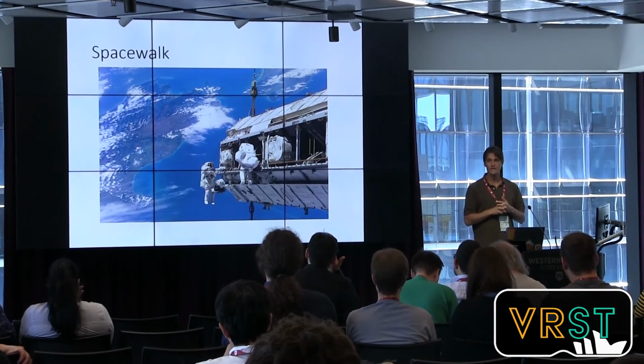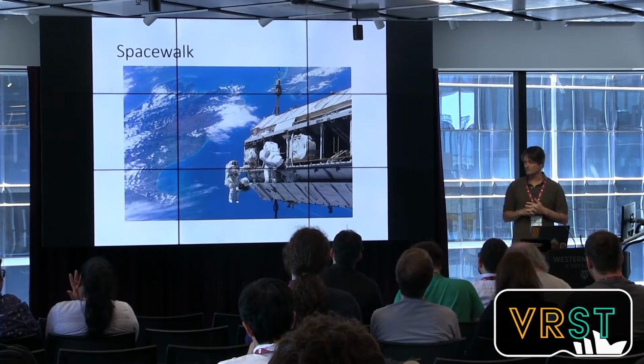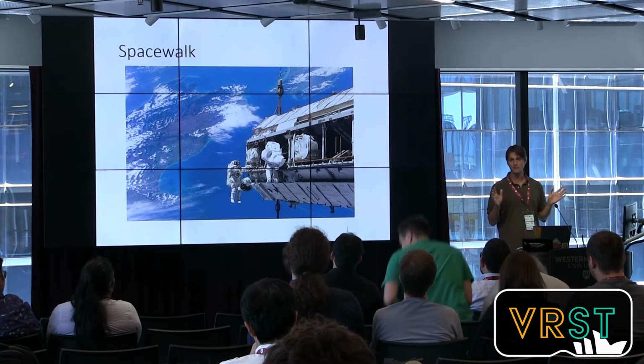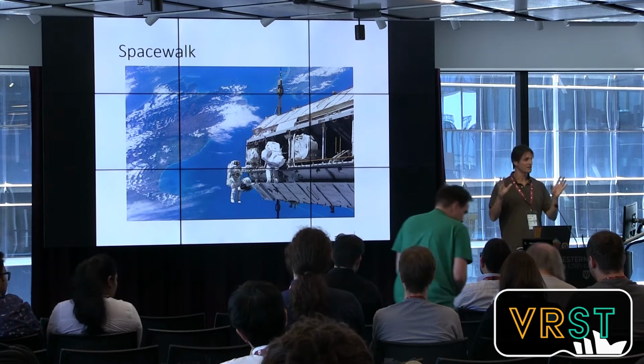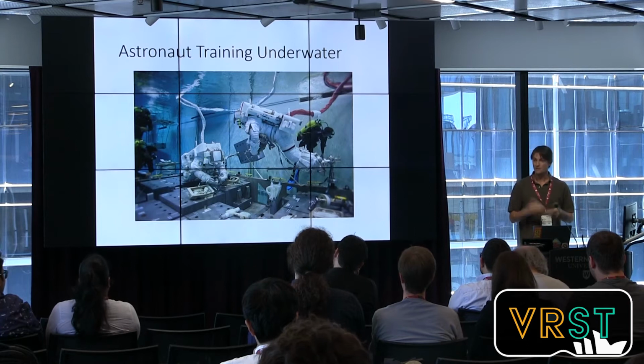So NASA trains the astronauts before they get into these environments, because if something goes wrong, it can be really bad. So you guys have seen the movie Gravity, right? So this first scene where they're flying through space, right? We don't want that to happen. So how do they train the astronauts?